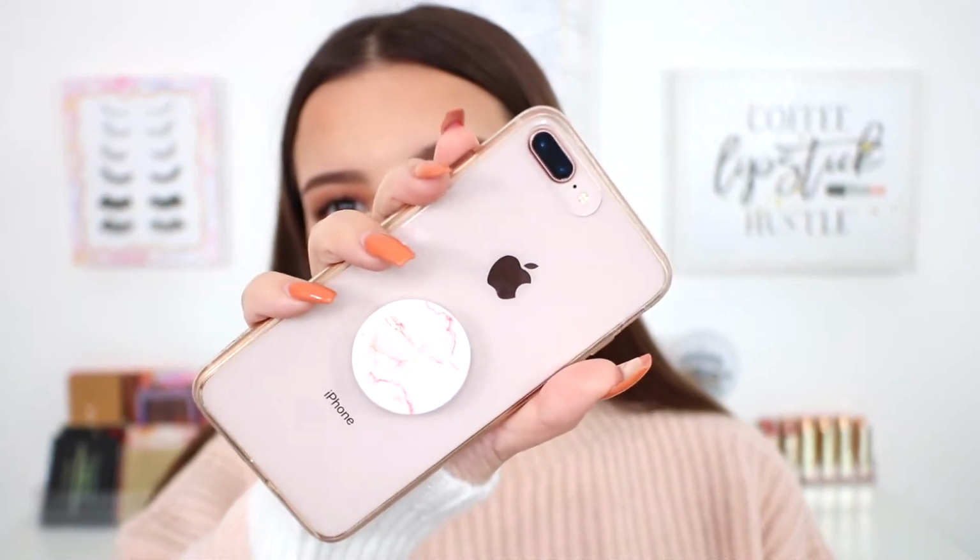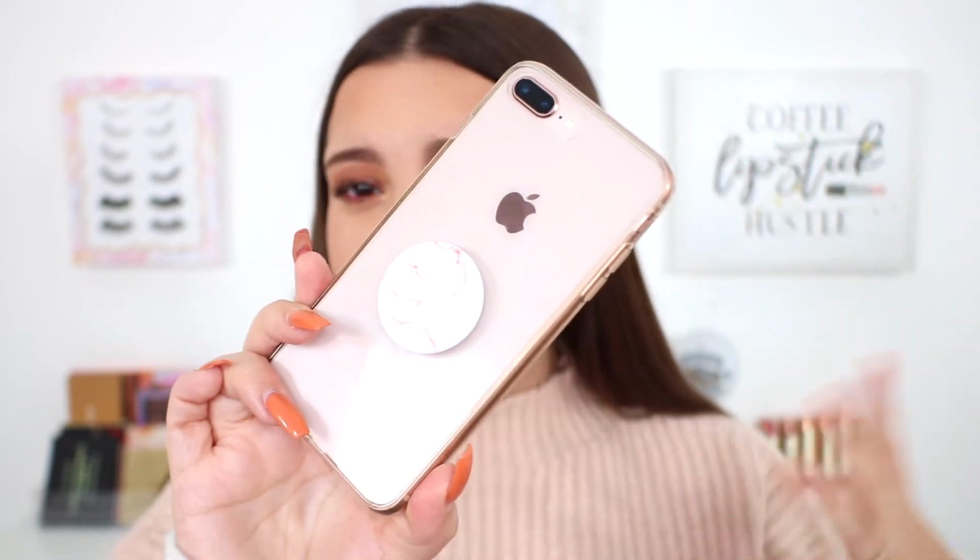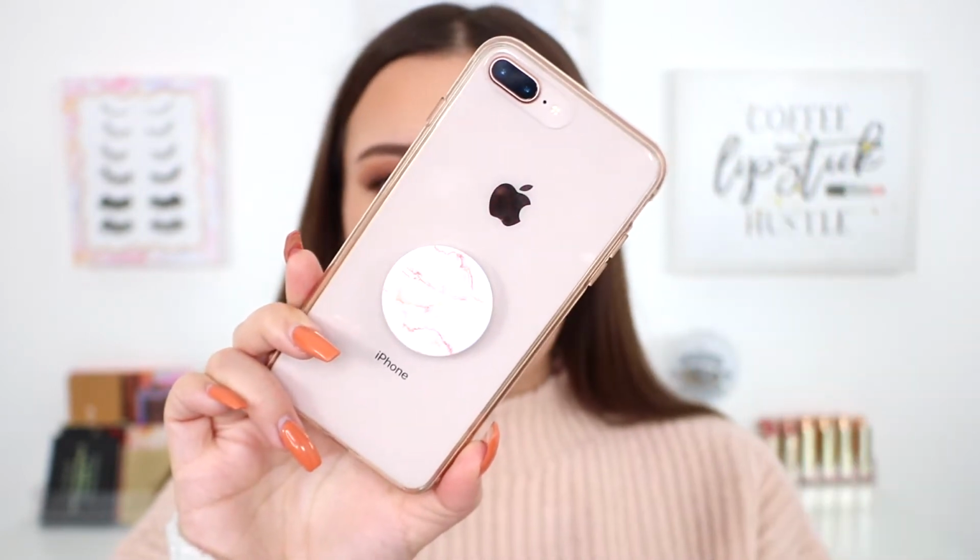So here's the phone case. It is just a standard clear phone case, probably not much to see on camera, but the best part about it, I believe it was maybe $5 to $7, something like that. And take it from someone who is literally always dropping her phone. I am so clumsy with my phone. It is something that I am always dropping, and for being such a more affordable phone case, I find it to be very protective. I haven't had any issues with it.